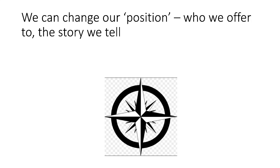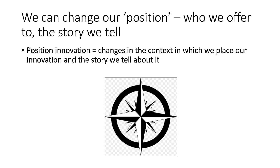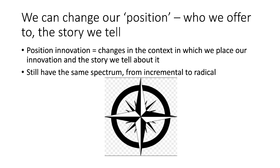Now, there's another way we can innovate. We can change the position, who we offer our product or our service to, the story we tell them, where and how we position our product in people's lives. And that's very important in terms of the marketing dimension of innovation. But once again, we're still talking about that same spectrum, from incremental to radical innovation. Let's look at some more examples.